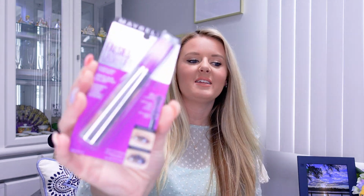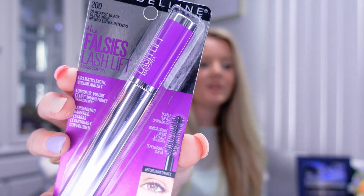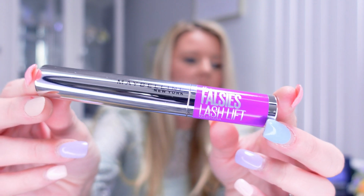My next favorite is this Falsies Lash Lift Maybelline Mascara. I actually just bought a new one, obviously. This is what the tube looks like. This works great. My mom actually was the one that told me about this because she was using it and she really liked it. But I have been loving this and I'm always looking for a new drugstore mascara.